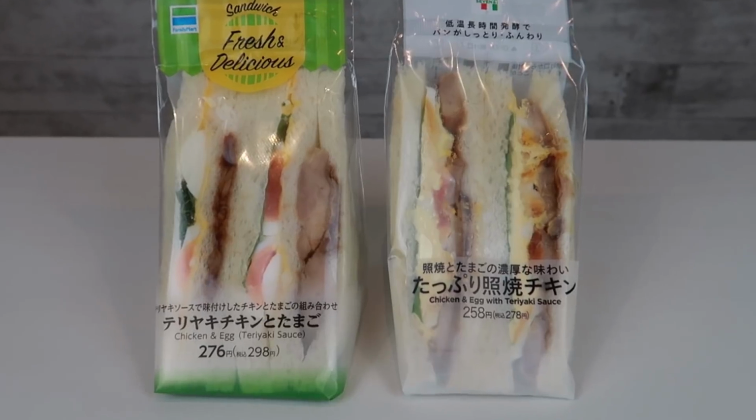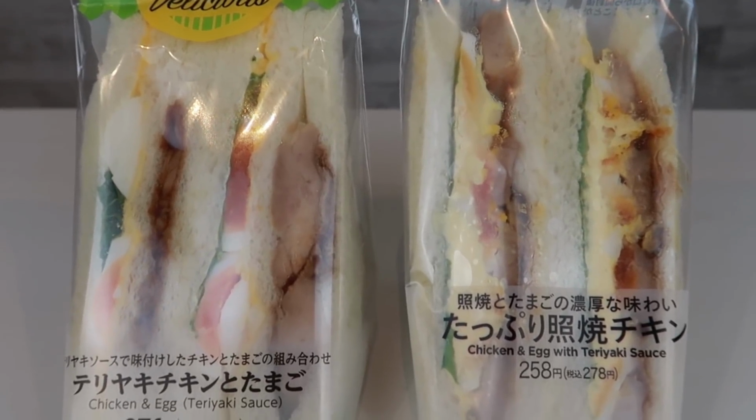Let's start with the teriyaki chicken and egg sandwiches. They both have them, which is kinda odd, and I think their ingredients are exactly the same. Let's start with the 7 one first. This is one of my favorite sandwiches from 7-Eleven. It's a little bit on the heavier side, so I get this if I know I'm very hungry or if I want to treat myself.